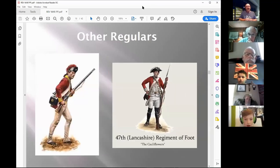Well, there were other British regulars at the fort for short periods of time during crisis periods. The man here on the left is the 34th Regiment of Foot, and the man on the right is from the 47th, just a small contingent later on in the war as Fort Niagara was threatened.